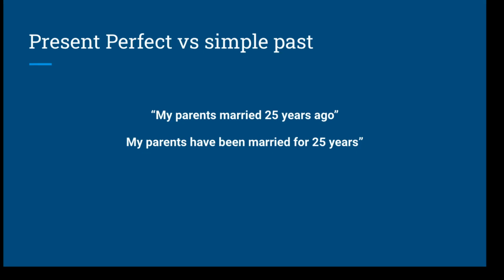So if we think of present perfect versus simple past, if we just look at these two sentences, so my parents married 25 years ago, my parents have been married for 25 years. Now, there are slight differences. One is a passive sentence, but the key thing here is my parents married 25 years ago. Are they still married? Well, we don't know. Not from the sentence, maybe. Whereas my parents have been married for 25 years, it's communicating that they are still married now. Okay, so the choice of tense gives the listener, gives the other person a lot of information about whether something is finished or something is still true.